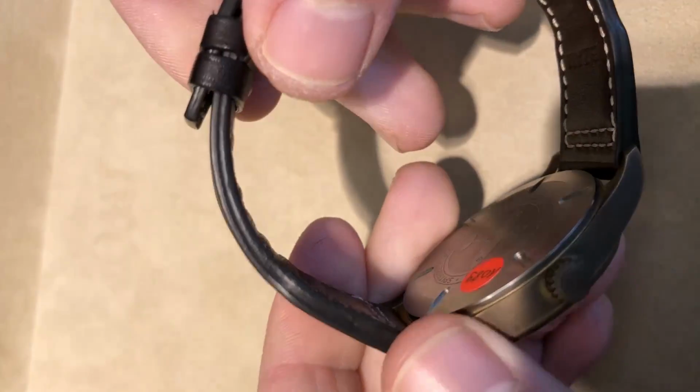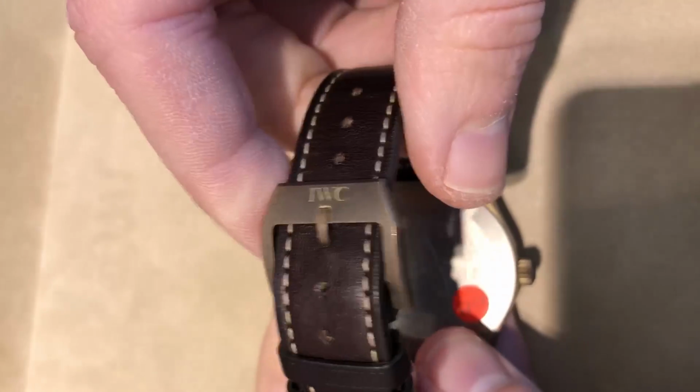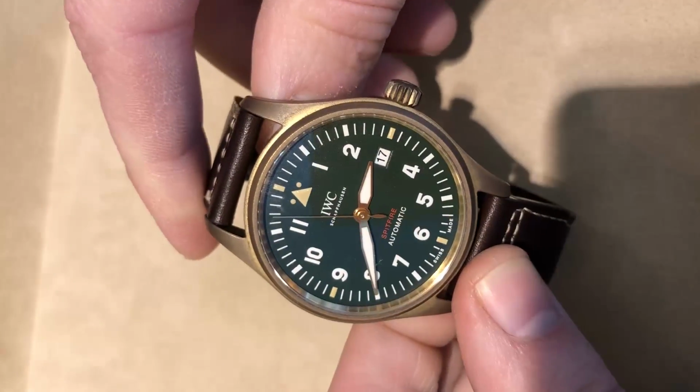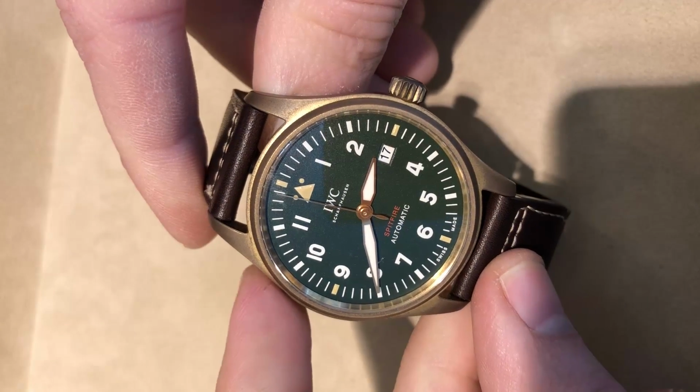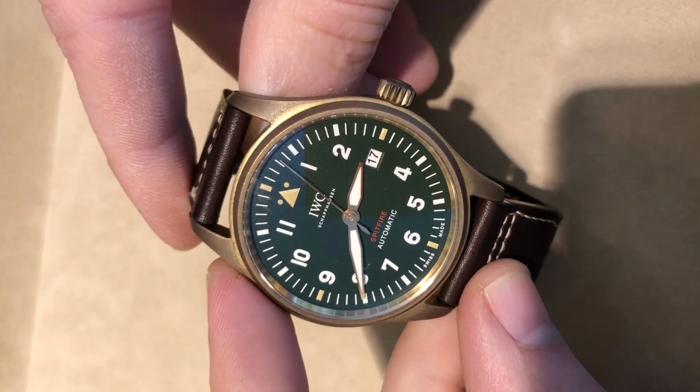Now, 39 millimeters in diameter, this timepiece is wearable on any wrist, and you can see the quality of the hardware that IWC has equipped, as the strap is extraordinarily substantial and thick. You can see it features a matching bronze buckle, titanium caseback hardware, automatic winding. The timepiece features a remarkable new IWC caliber, the 32111, with a 70-hour power reserve. In other words, this watch is the business.